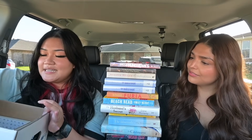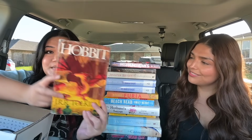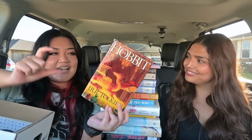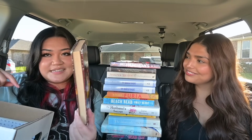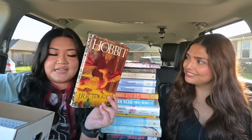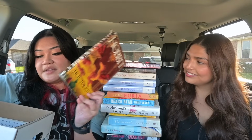And then lastly, another book to movie adaptation. I picked up The Hobbit. I have not read any of these books. I own The Lord of the Rings and it's ginormous. So this one definitely seems a little more digestible. Maybe I can start with this one since it does take place first anyway. But I love these movies, so can't wait to read this.